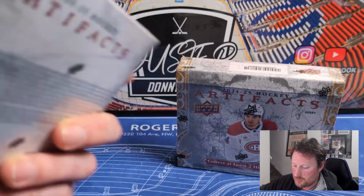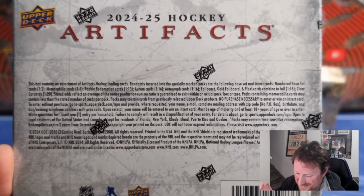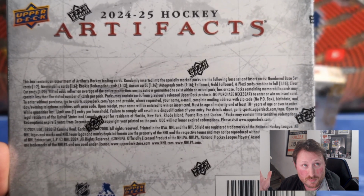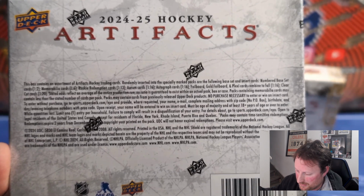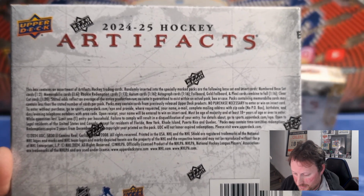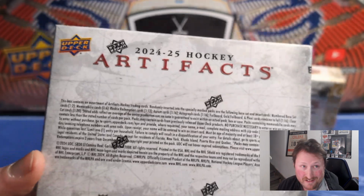So anyway, as always, quick set review. Show the back of the box. I feel like I say this every video now, but there's less and less information on the box. It's almost becoming useless. Basically, the absolute basics, and then that's it. So you at least get some idea of how hard the basic cards are to hit and what you're going to get for basic cards in here, but all the variants and stuff like that are not listed on here. You have no clue.